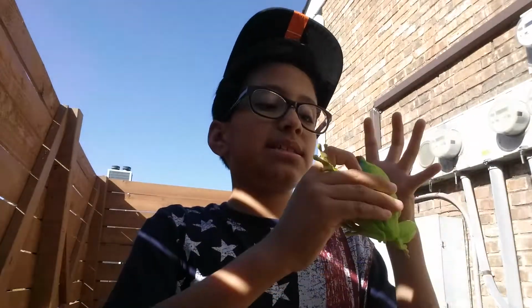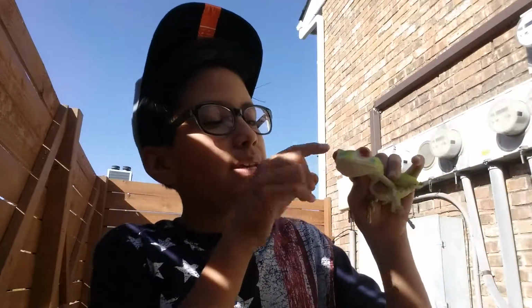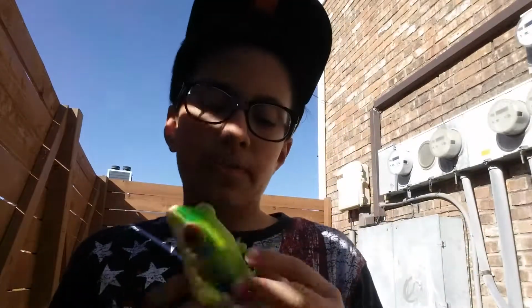The reason their eyes are red is that it means they're nocturnal and they can see in the dark, so they can eat insects that are smaller than them, or I don't know if they can actually eat ones bigger than them.